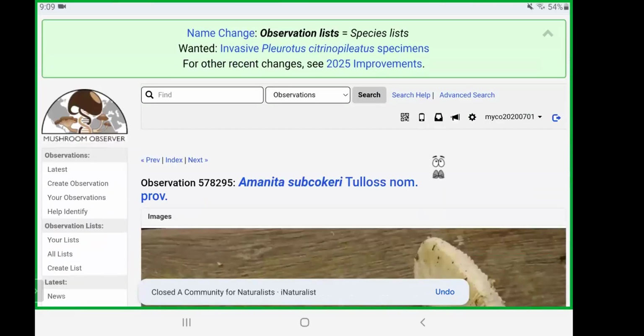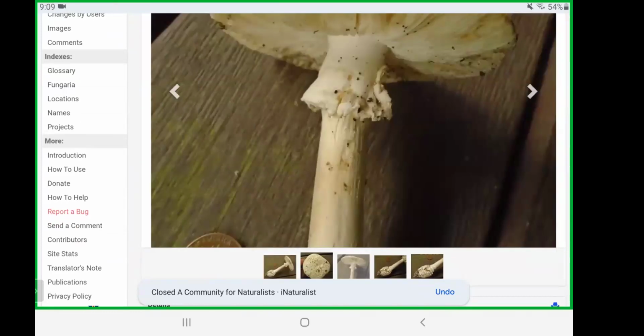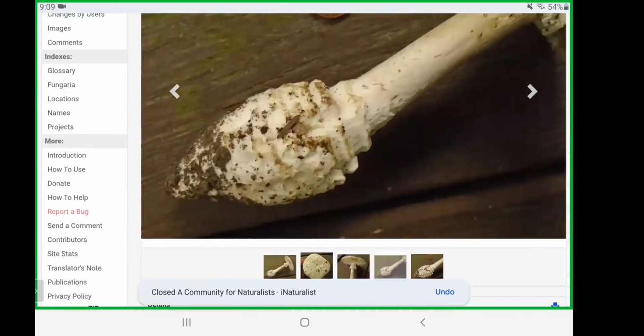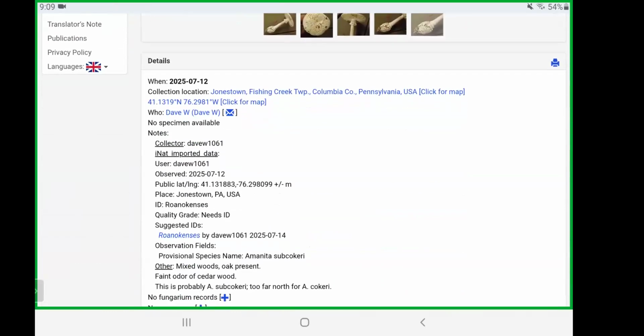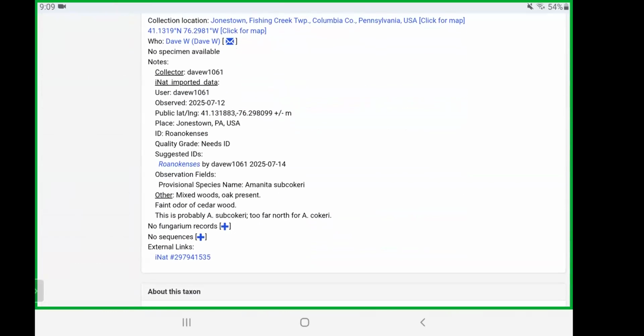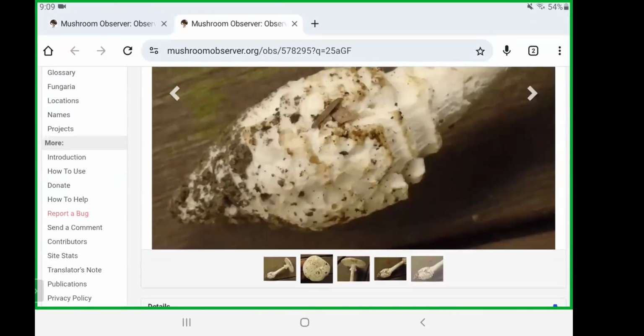So subcocherae or cocherae, they're very similar. Is there an actual difference? Rod thinks there is, and I think Rod points out a slight difference in spore size. And Rod also says that this subcocherae is the one that smells like cedar wood. Also, according to Rod, the range of cocherae peters out right around when you go south into Pennsylvania. In extreme southern Pennsylvania, you might find cocherae. But once you get much further north, it's probably going to be subcocherae.